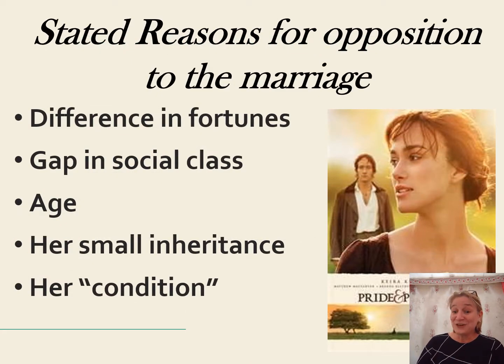And there are stated reasons for opposition to the marriage, which are very predictable. And like the novel plots of the day, including Jane Austen, you have people that have fallen in love that are of different social status, different rank, different fortune, and they have all these strikes against them. The differences in fortune, a gap in social status, a gap in their age, and she doesn't have very much inheritance, which I'll talk about in the basics of this love story, part 2. And she has a condition. And by that, I mean she suffers from great, terrible, debilitating anxiety. So she's not your typical heroine that Jane Austen portrays. She is often unable to go out due to her anxiety.